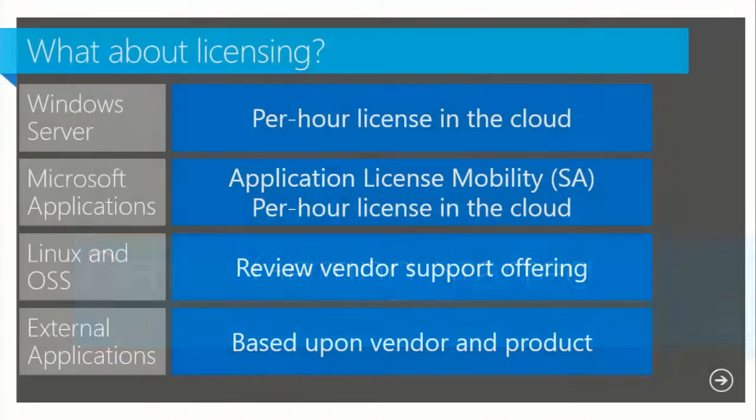Okay, I threw in a slide here. It often comes up, especially on the Windows side, a little less on the Linux side, but I went ahead and put this in here. Licensing. So with licensing and open source software, you're not really licensing the software. You're typically paying for a support contract.